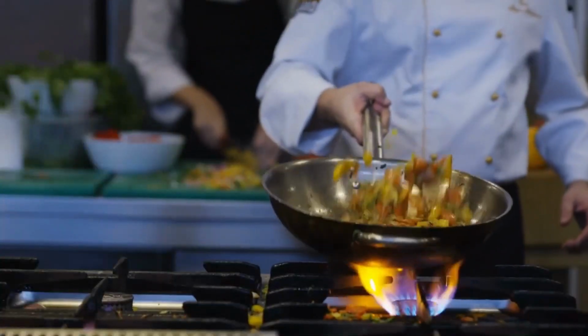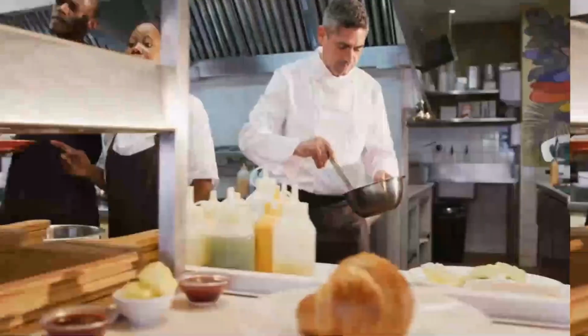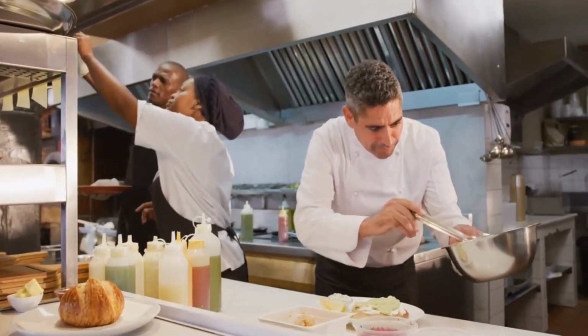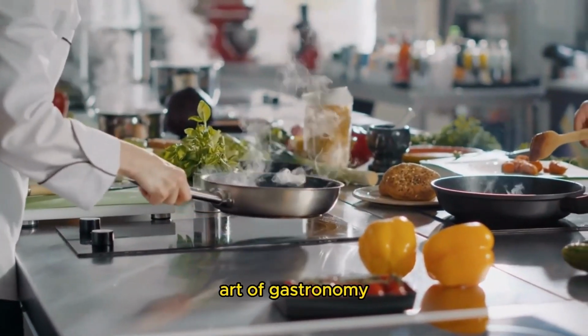And there you have it, the 10 most popular cooking techniques used by professional chefs. From sautéing to deglazing, each method brings its unique qualities and enhances the flavors of ingredients. By mastering these techniques, you'll elevate your culinary skills and create restaurant-worthy dishes in the comfort of your own kitchen. So, get cooking and enjoy the art of gastronomy.